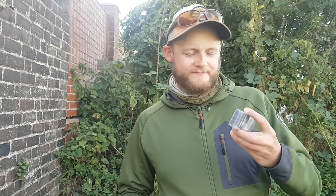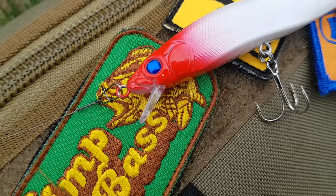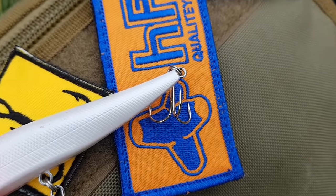The little hard bait, I haven't opened it yet. I'm sure the hooks probably aren't the best. But it's got a bit of a rattle to it, nice red head pattern, decent finish. Again, for a quid, willing to give it a go. I think that's what we need to do now. We'll give this a go.